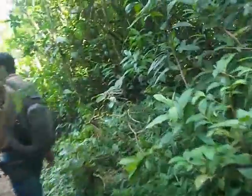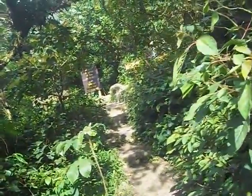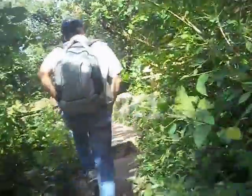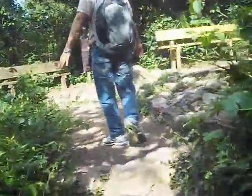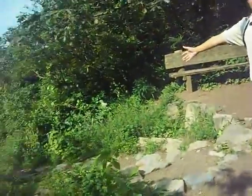But anyway, this area I like a lot because it's very green and dense, a lot of trees. We are in another type of forest. As you can see, it's hot and dry in this area. There is a dry forest, with some smaller trees and dry areas.